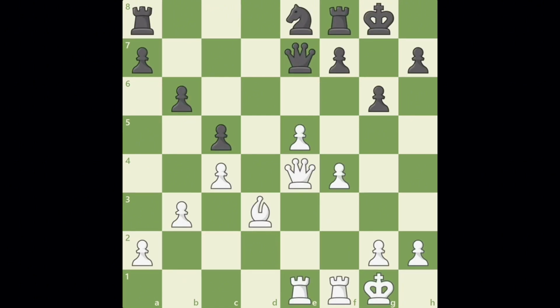In this position, it's white to move. Can you find any unprotected pieces in black's camp? The rook on a8 is unprotected. It's all alone.